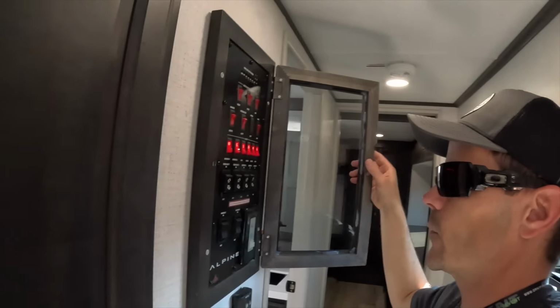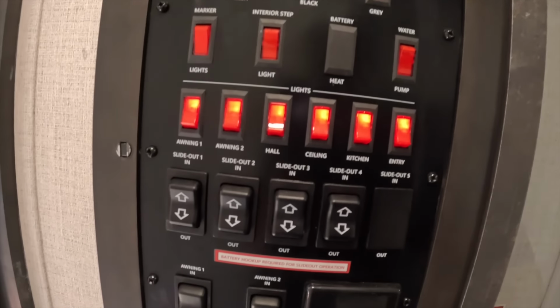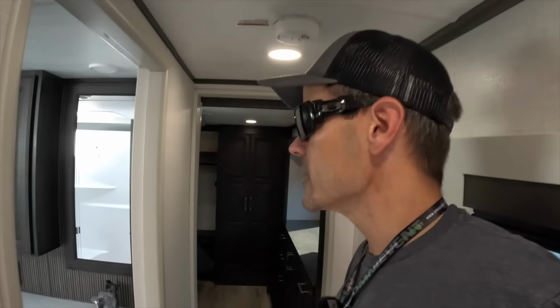That's awesome. One thing Keystone's doing on these Alpines that I think is neat is they've kind of gone back to a more traditional toggle button control panel. And I like that because touchscreens fail sometimes.